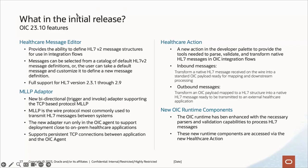The 3 key features we released are the message editor that I showed you, the new MLLP adapter, and the healthcare action. Okay, so I'm running an early adopter program. Before we do a general availability or GA release of the healthcare edition in Q1 next year, we are running an early adopter program right now. We can enable these features in customers' existing instances today.